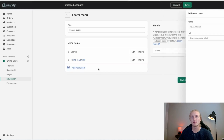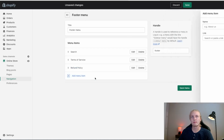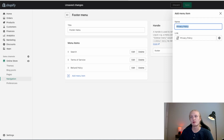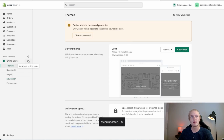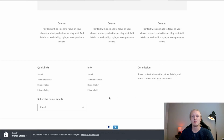Essentially you just want to add all of the policies we just made. So I'll start off with terms of service and then continue to add the refund policy, and one more policy, the privacy policy, and then again you would want to make sure you have the shipping policy also there. I'm just going to click save, and that way when we go to our online store, as you can see when we scroll to the bottom, now we have these new policies here.